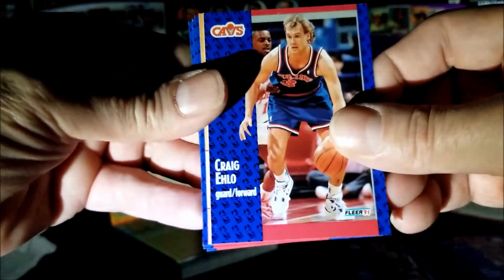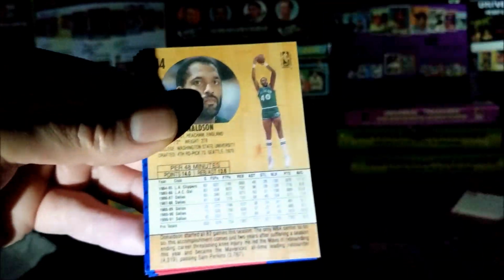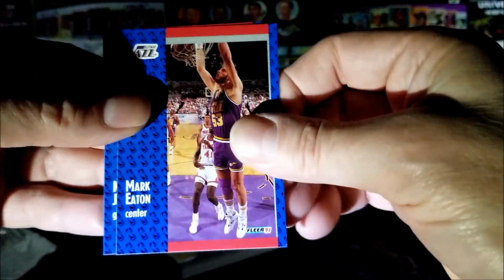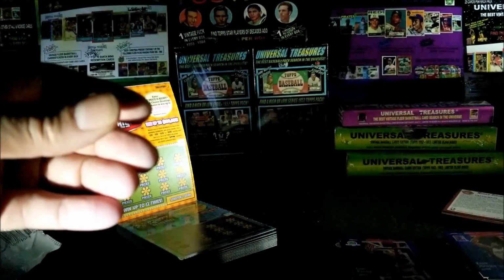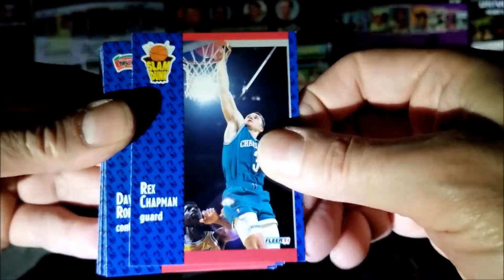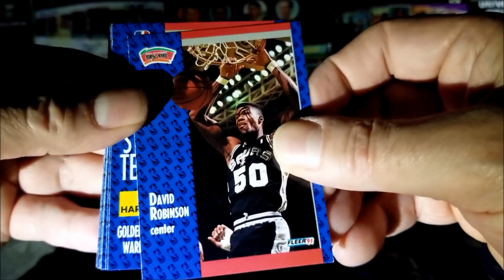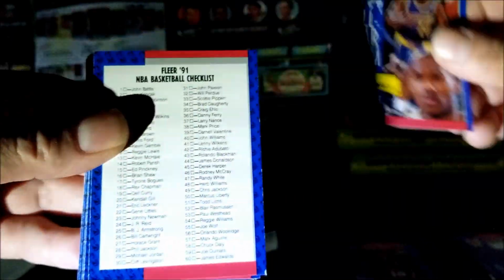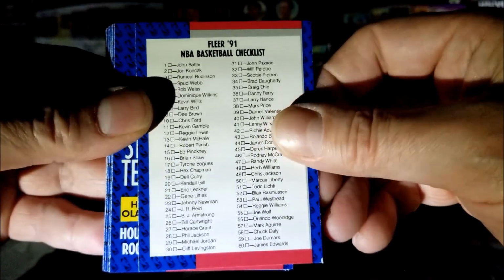Cliff Robinson, Craig Ehlo, James Donaldson, Chuck Persons, Mark Eaton, Kevin Johnson. Okay, Rex Chapman. Another David Robinson. That's three. Wow. Tim Hardaway. Another checklist.